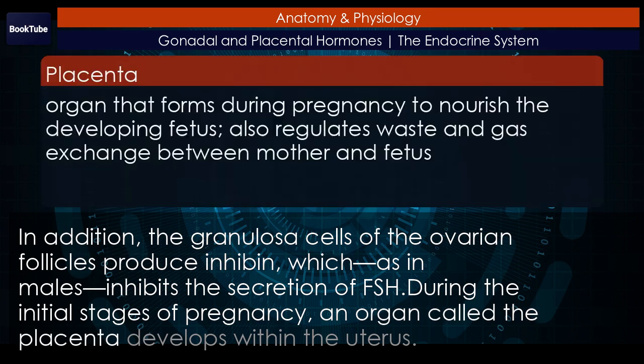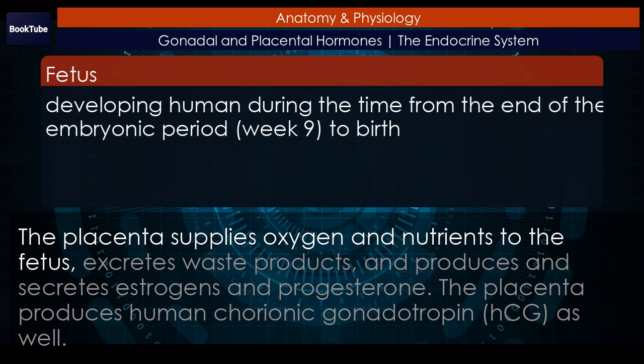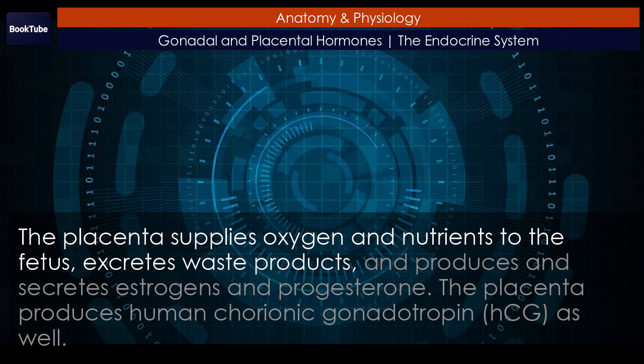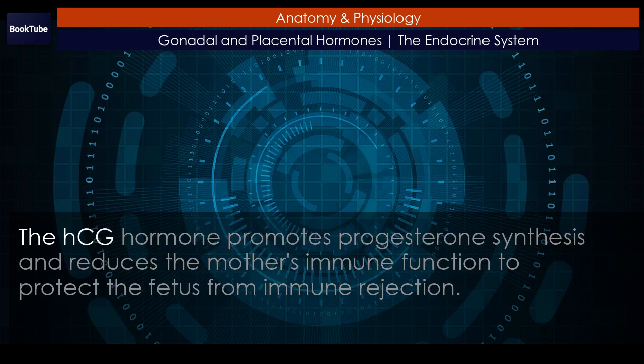An organ called the placenta develops within the uterus. The placenta supplies oxygen and nutrients to the fetus, excretes waste products, and produces and secretes estrogens and progesterone. The placenta produces human chorionic gonadotropin, HCG, as well. The HCG hormone promotes progesterone synthesis and reduces the mother's immune function to protect the fetus from immune rejection.